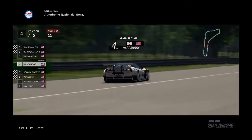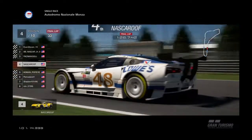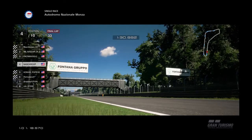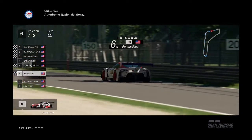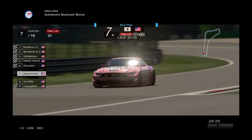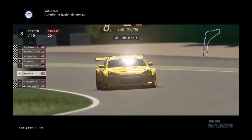Jesse Carlson is locked in that 4th spot as Chris Ryan and Percussive have already crossed the line. So, second top 5 for the young rookie, Jesse Carlson. He'll take it home 4th. So he comes through Parabolica for the final time. Chris Ryan and Percussive, as we mentioned, 5th and 6th respectively. Alex Tesdall will take the checker flag in just a second. He'll finish 7th. Rob Oglesby will finish 8th once he crosses the line.